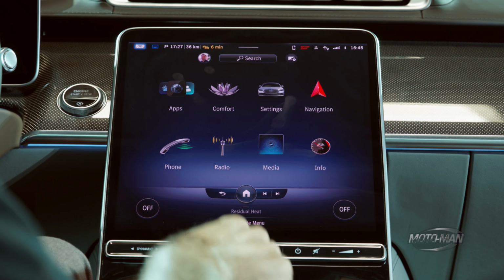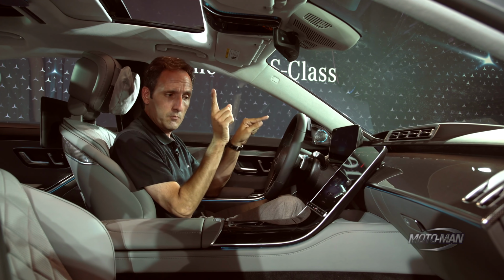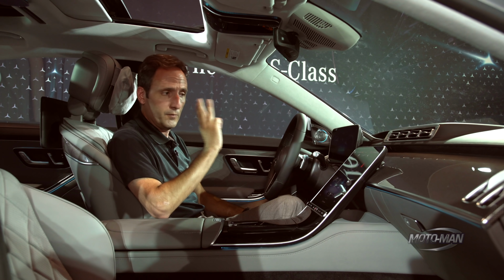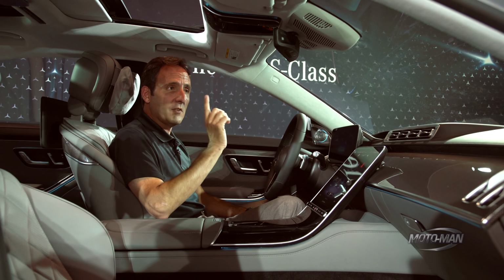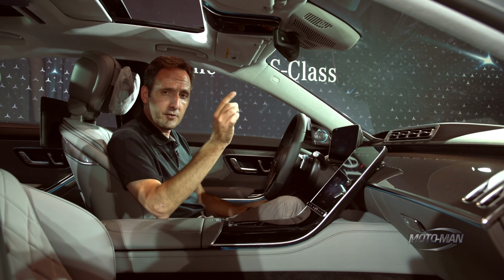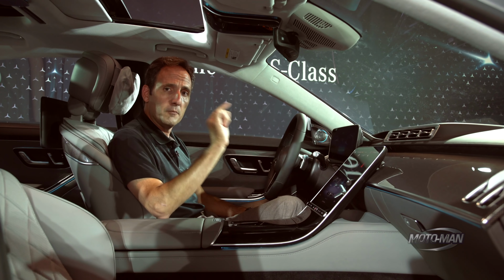Number 1, through the fingerprint scanner here. Number 2, through stereo cameras in the screen. We'll get to more of that later. And number 3, through voice. Now, this sounds all very complicated, which it is. That's why it's been blessed with a faster processor. According to the engineers at Mercedes, they've improved the processor speed by 50%.